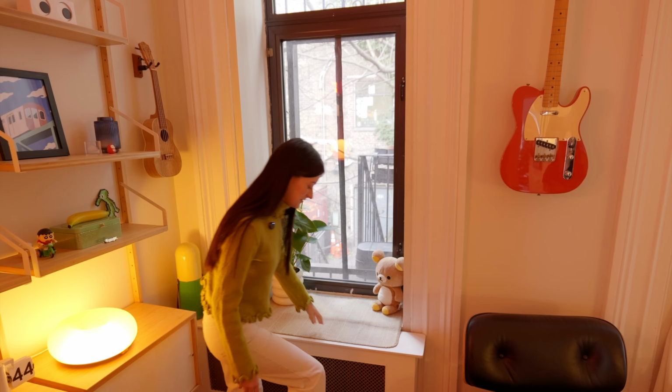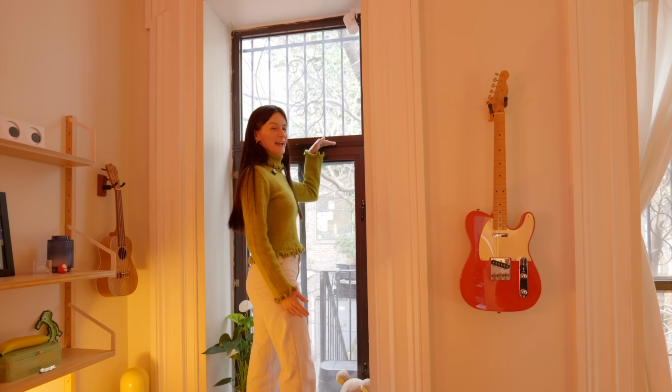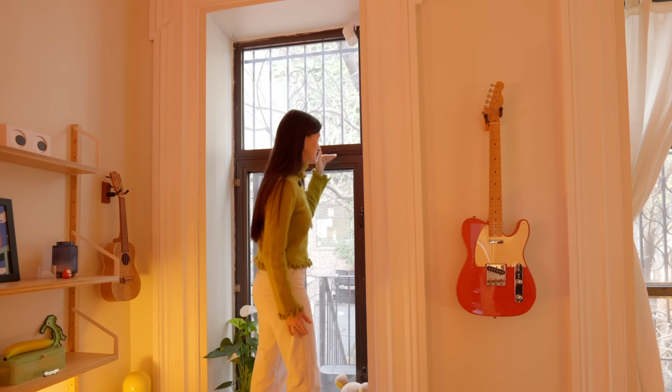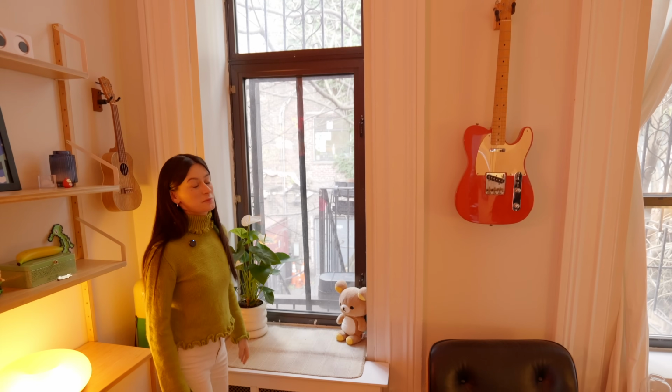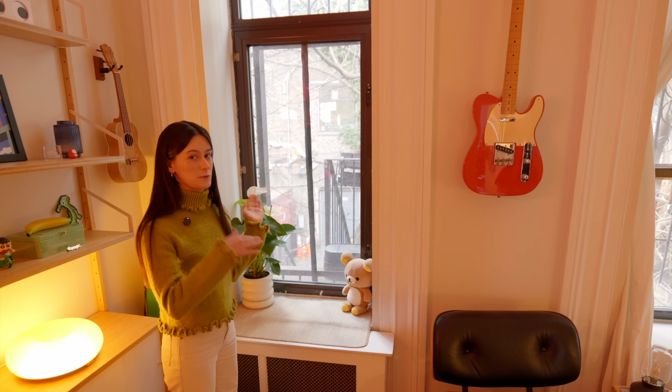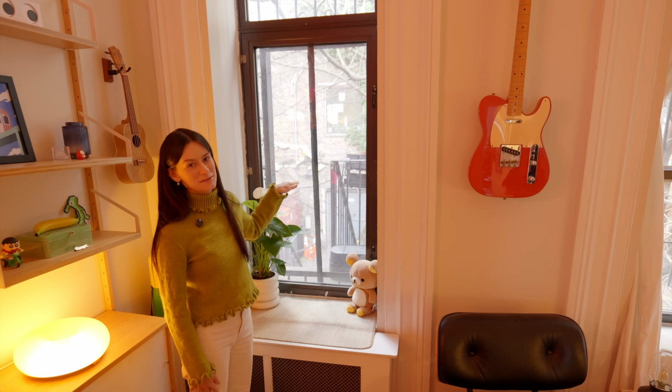The door, I'll step up and show you. I'm 5'3" and I have to bend down to get into this doorway. We hosted a party back there once, and it was really funny seeing all of our friends shuffle through. Most of them were taller than me, and then have to go down the stairs to get to the yard.